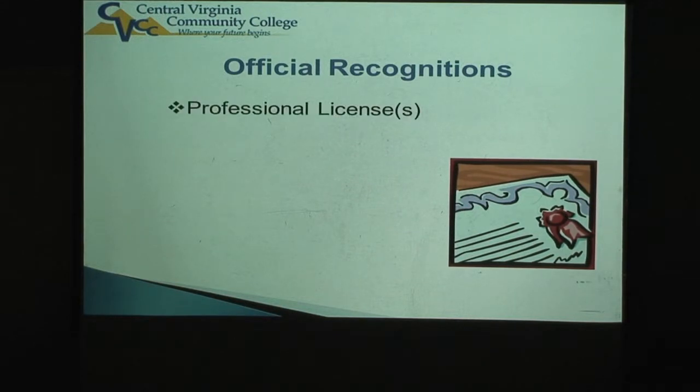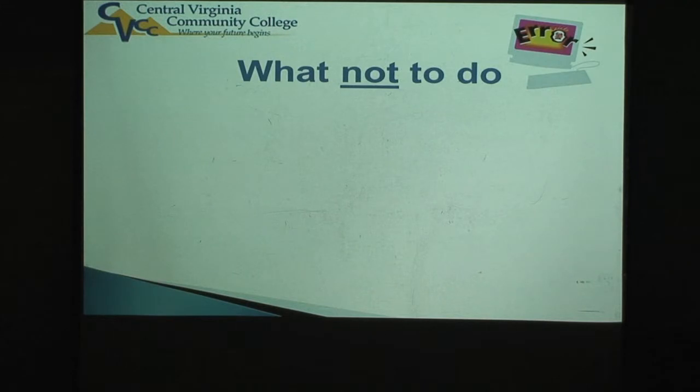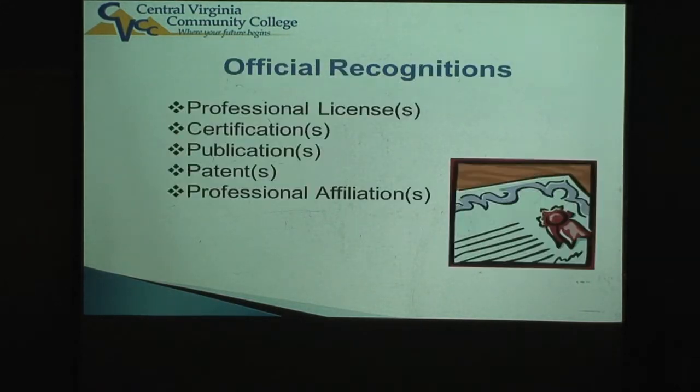Their official recognitions, licenses. Professional license. Do you have a license to install wiring? Are you a certified plumber? Okay. Publication. Have you published in a journal? Do you have any patents that are out there? Those are huge things today that could separate you from the other applicants.